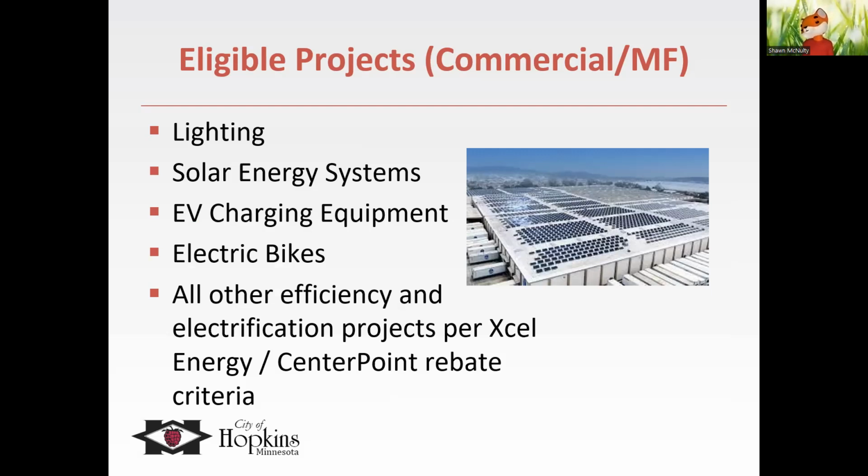And then some of those sustainable transportation items like electric vehicle charging and electric bikes. This is one where for businesses, we do allow two. If you're looking to reduce car trips through providing electric bikes, the city of Hopkins actually has quite a few employees who use an electric scooter to go between our buildings. So they can be a great way to cut down on vehicle trips.